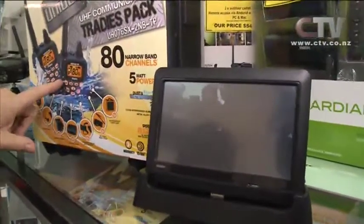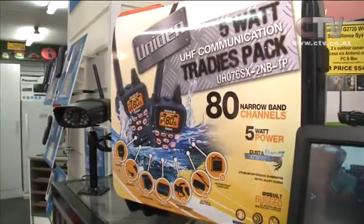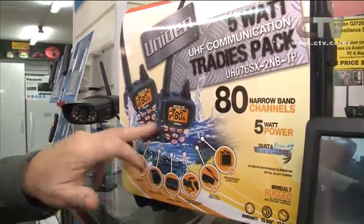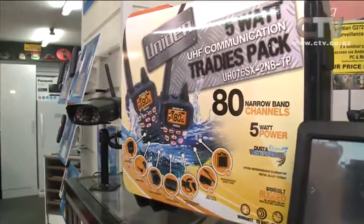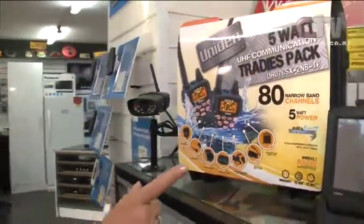Also, there's a tradies pack, a 5-watt tradies pack, which is a real bargain. So these are ideal if you're going hunting or fishing or duck shooting or just working in trades and what have you. Basically, they're the 5-watt. And they're waterproof as well, those ones. Waterproof as well. Beautiful.